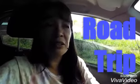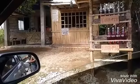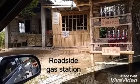I'm here in the mountains and I may run out of fuel. I still have some, but just in case, that's why I am here at the local gas station and I want to show you what it looks like. So this is how a local gas station looks like.